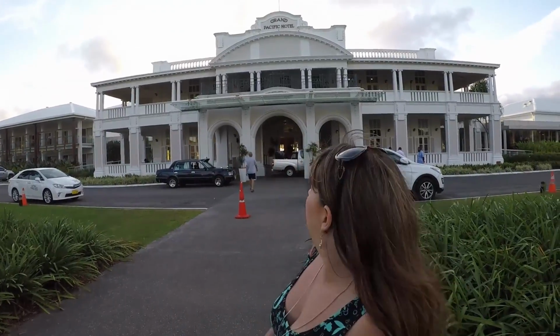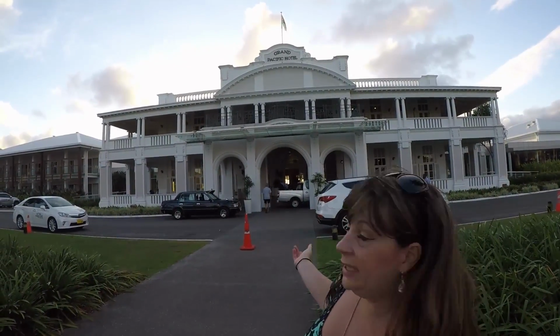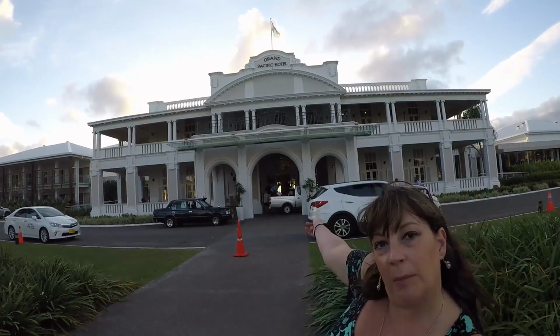Stop for a while. This is the Grand Pacific Hotel. It's a very nice colonial, a big white building. It's really nice inside. There's a pool through the back. They've got nice local food for lunch and they have Wi-Fi as well. So we're gonna go and make our stop in the Grand Pacific Hotel.